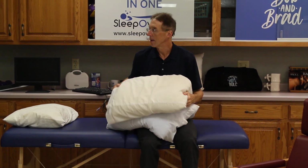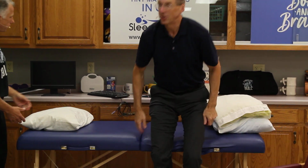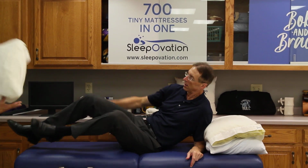Yeah, because your shoulders are a little wider, particularly if you're one of those broad-shouldered persons. I'm not, but even with me, I still need probably 2 pillows, and I do. I use 2 pillows, or you can double up a pillow. You can just fold it up.